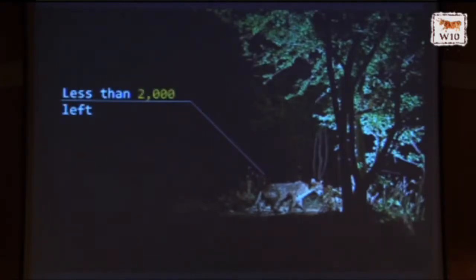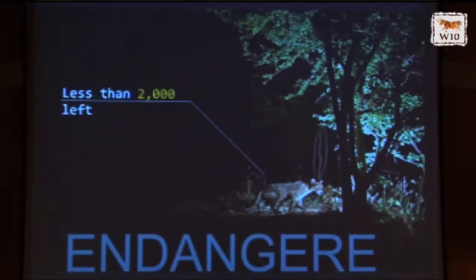The recent reassessment of fishing cat population throughout their range says that there is a little less than 2,000 of them left in the wild. And they are listed on the IUCN Red List as endangered, and also on CITES Appendix 2. They're also listed as protected species in Thailand.